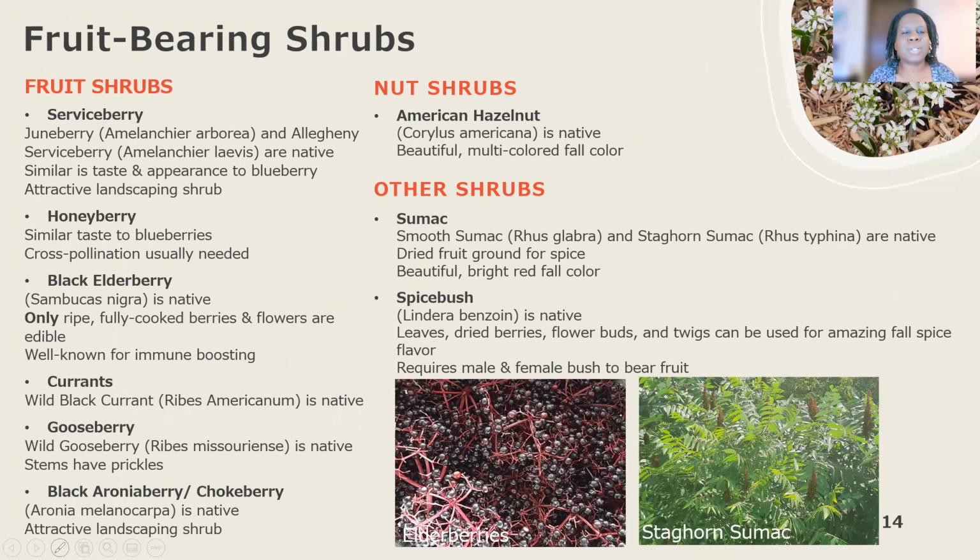So next, we're also looking at shrubs. First, we've got our fruit shrubs. So there's serviceberry, and the Juneberry and Allegheny serviceberry are native. Serviceberries have a taste and an appearance that's similar to a blueberry, and the serviceberries are much easier to grow here in Illinois than blueberries.